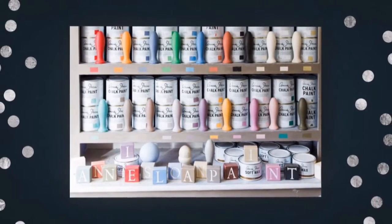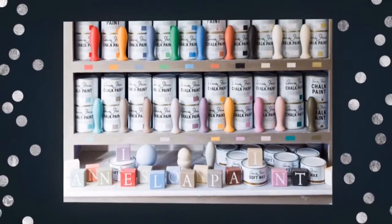It was inspiring for you, the actual paint was inspiring. We're talking about a product that has been around for over a quarter of a century. Tell me about this chalk paint by Annie Sloan. That really is the foundation for the whole shop here.